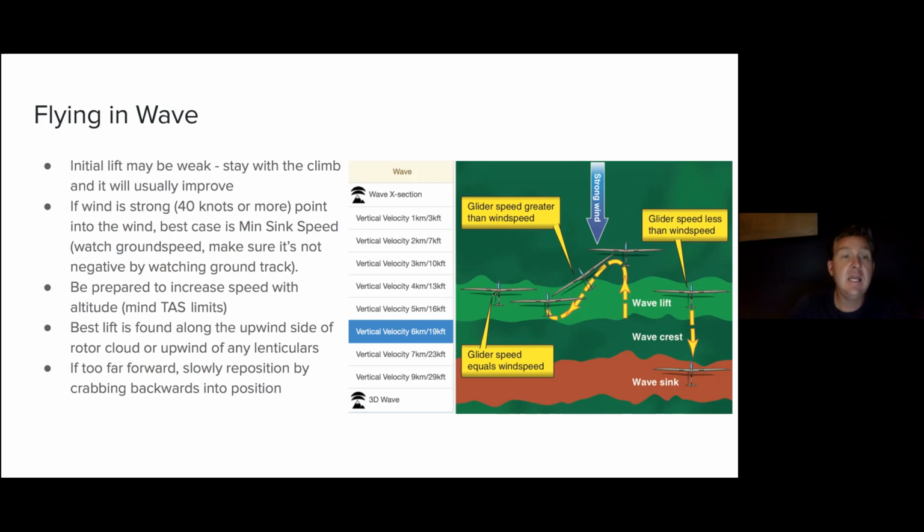Ideally, we would fly exactly into the wind, and you could almost just perch there, going straight up in the lift. Sometimes we may want to transition. We might be flying cross country somewhere, so we might actually want to go somewhere. Or we may find that we're flying too fast. And if that happens, you'll find yourself flying out the front and the lift gradually decreasing as we move out of the wave lift.